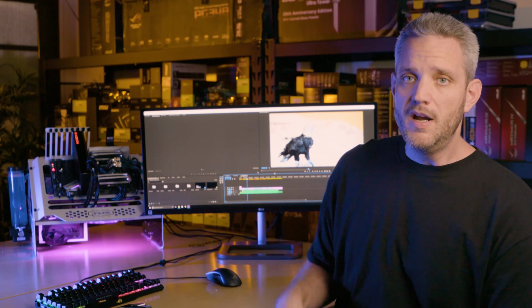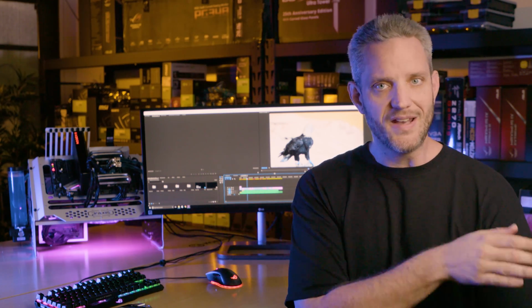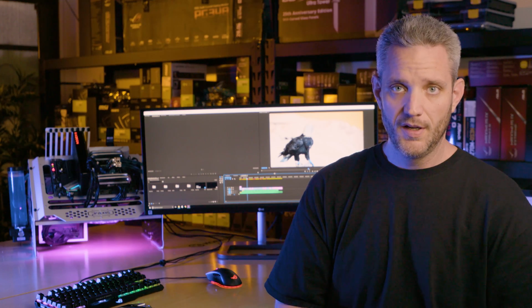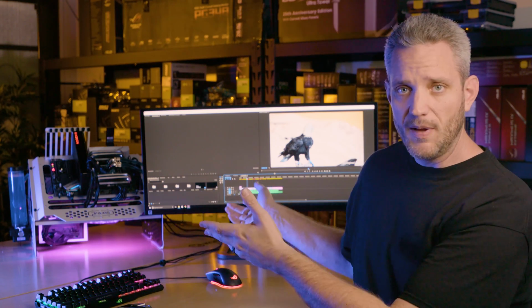But even on paper, it shows that the Vega 64 should be beating the GTX 1080 Ti in a more professional environment when you look at the raw single precision teraflop numbers. So I wanna see if that actually plays out. So with that said, let's talk about the way we're gonna do the test.